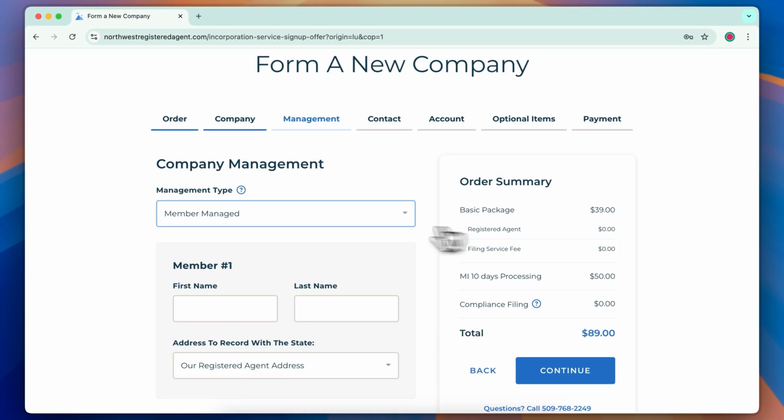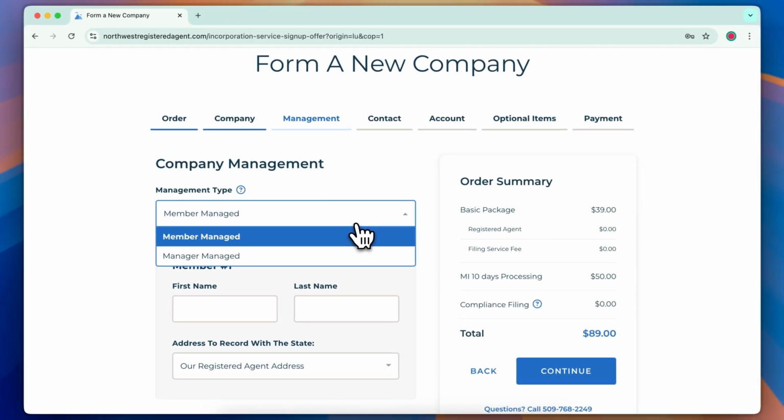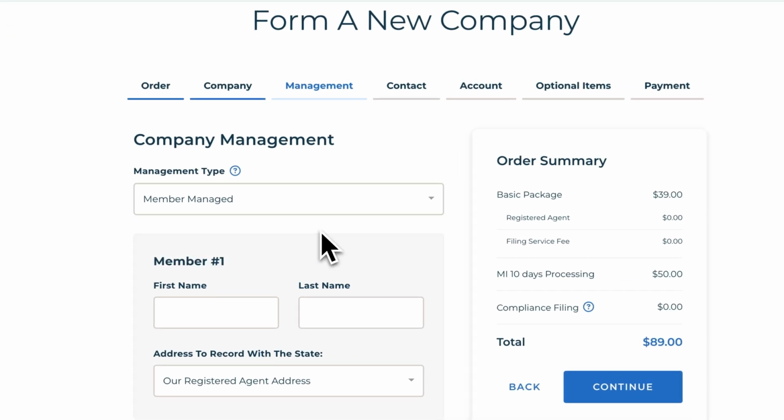Basically, a member managed LLC is where there is no outside manager. Only the members of the specific LLC are managing that specific company. On the other hand, a manager managed LLC is a company where you bring in outside help or an outside manager to help manage your LLC. Obviously, the most common one is member managed, so we're just going to be selecting that.